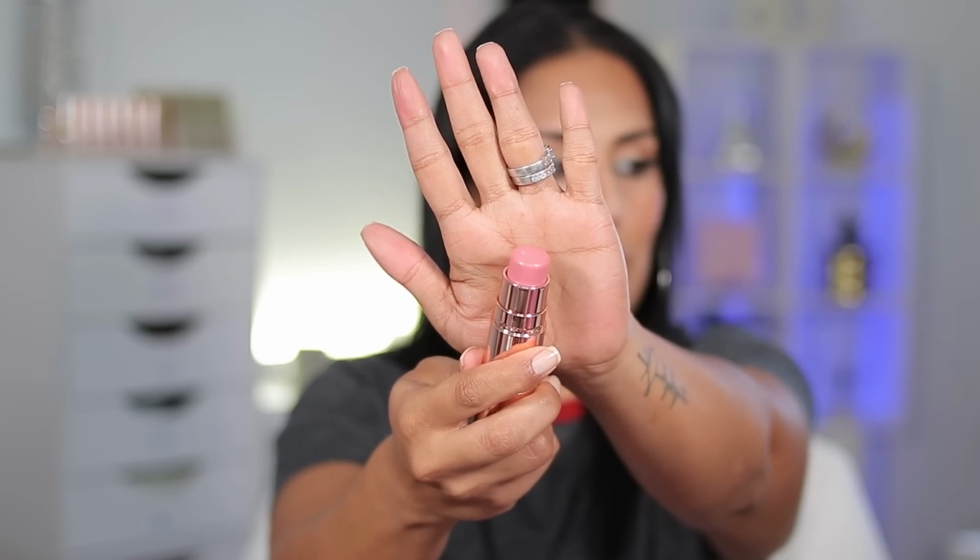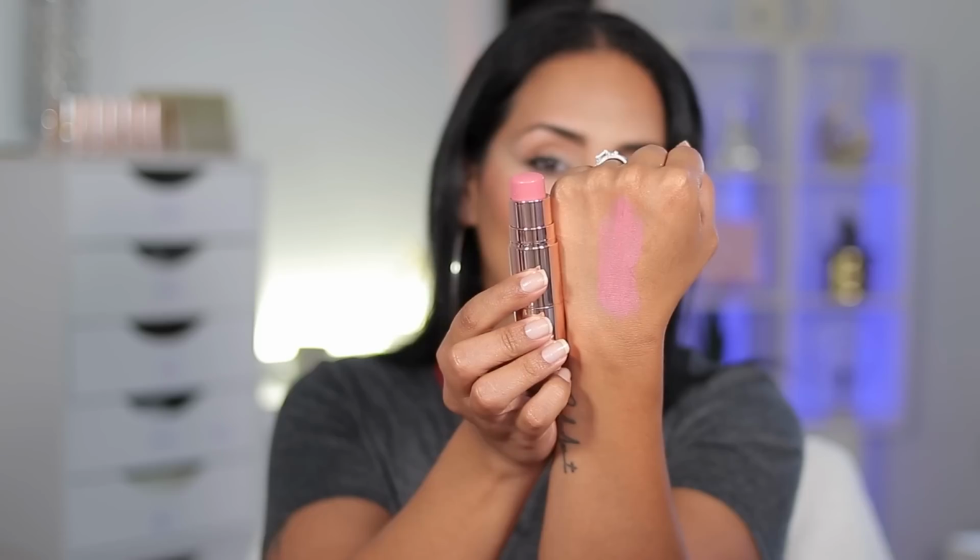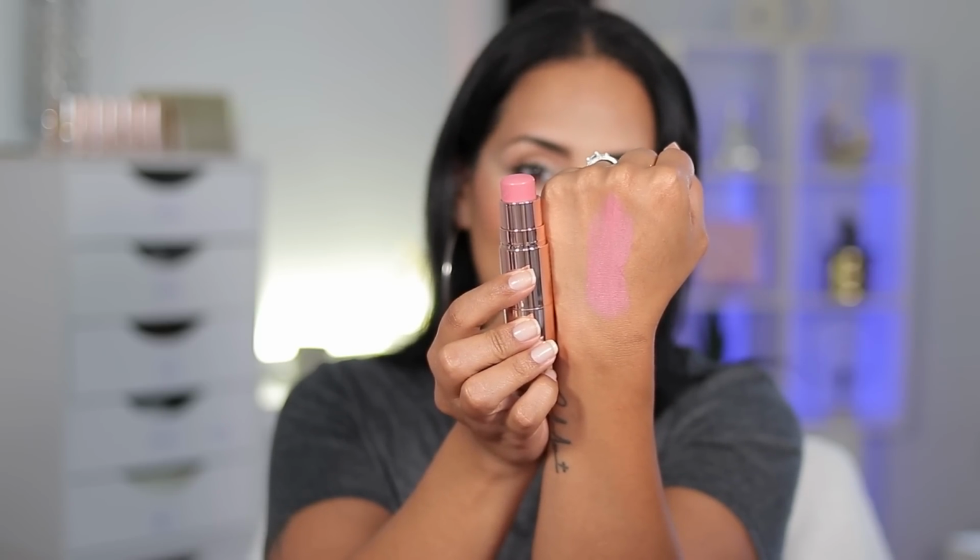This is Miss Pink Dahlia. She's beautiful. It is a true baby pink, very Barbie-esque. And I'm gonna go ahead and blend it out. Okay, so as you blend it out, it is forgiving, so it won't be super heavy on the skin if you don't want it to be. It kind of feels like a powder. Look at that. I know I applied the primer underneath, but it doesn't matter. It's not sticky. Oh, I am excited.